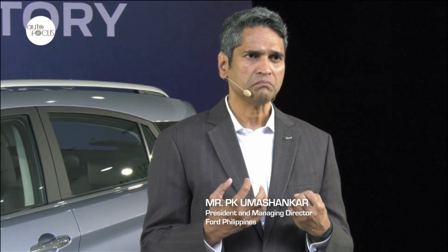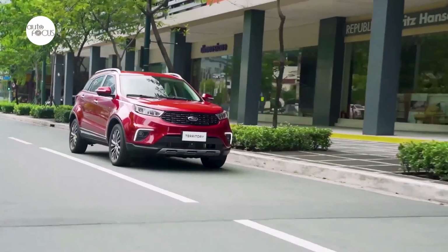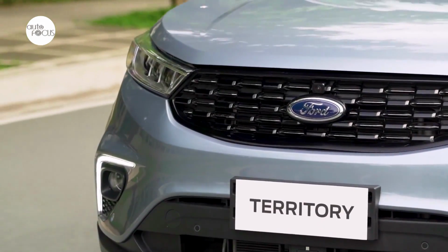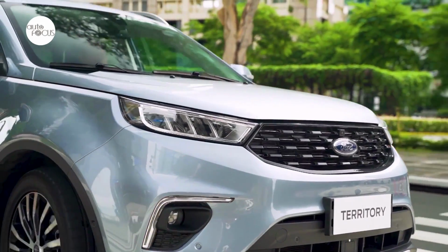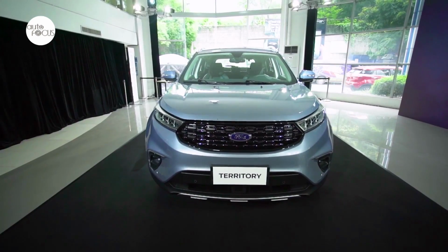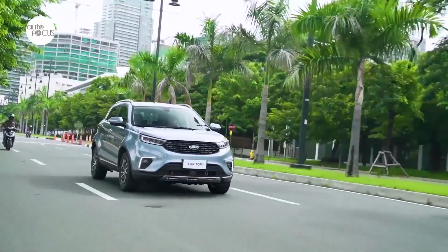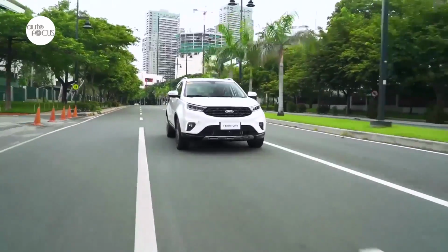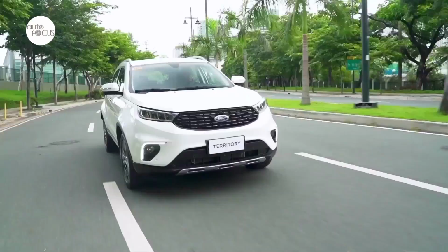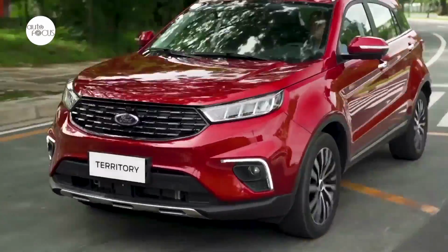What we believe Territory will do is the collective experience, the emotional outcome of owning a Territory is going to be an enjoyable and a lasting and a sustainable one. That's what we are going to be after. It's not just the content, it's how it's all coming together that makes it better for the consumer in their ownership experience. Whether it's cost of ownership of owning the vehicle or the fuel economy, every angle of it is appropriately addressed. So that's what Territory aims to be.